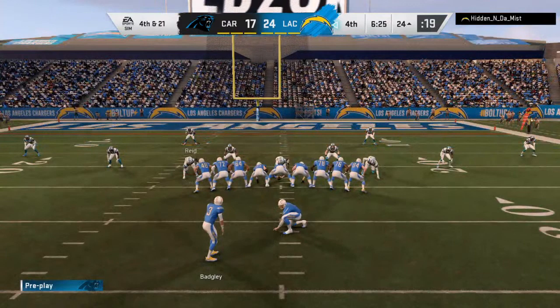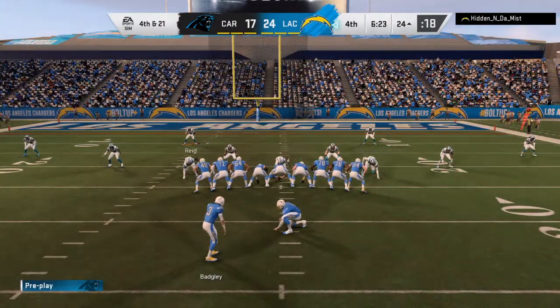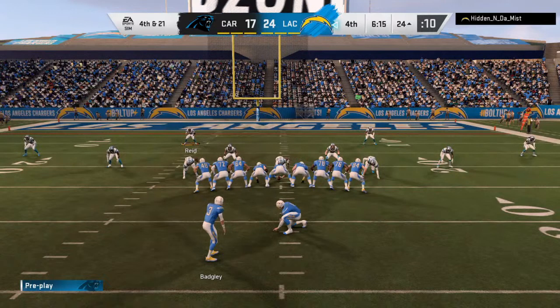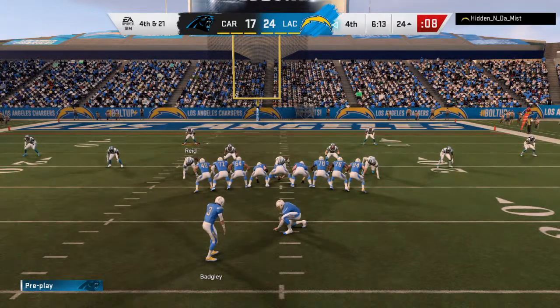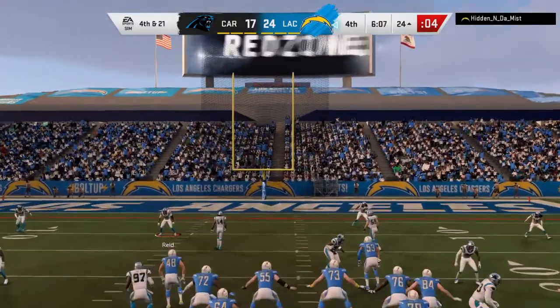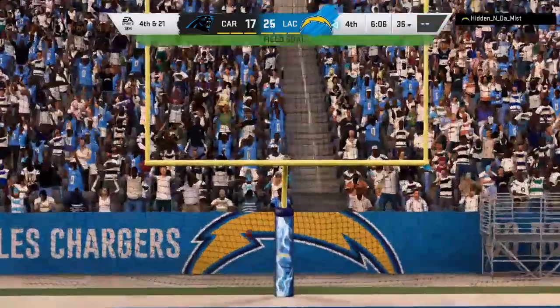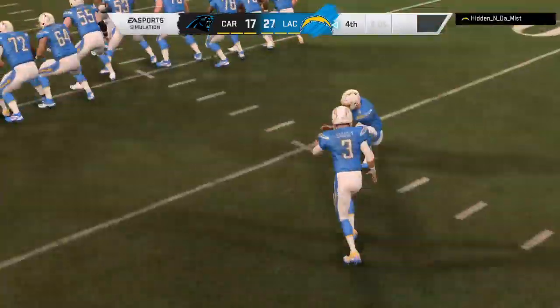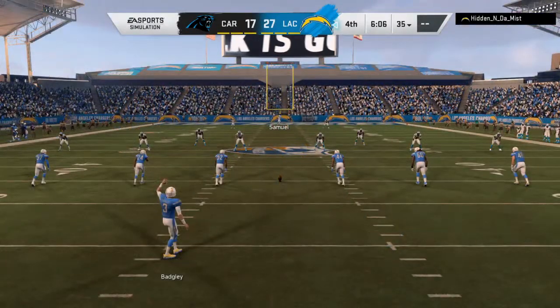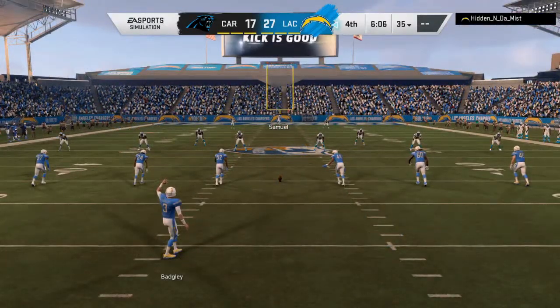So on 4th down, out trots the kicker in a big spot here. This to make it a 2-score game. Badgley able to knock this one through, and that will push the lead up to double digits now at 10. So his 2nd field goal of the game, and that could turn out to be the big one.